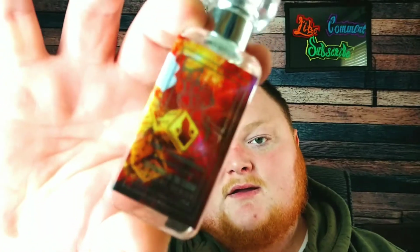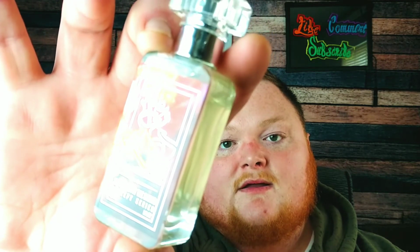This one right here by Dua Fragrances. If you don't know, they make inspired expressions, but this one is actually an inspired expression by two different ones, where they mix two different ones together, and it's called Supernova in the Casino. This is definitely one of my favorite things I've smelled this year, or this past year.